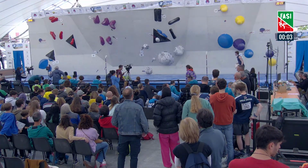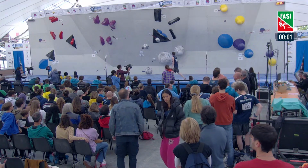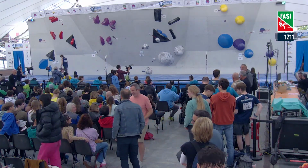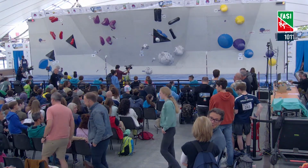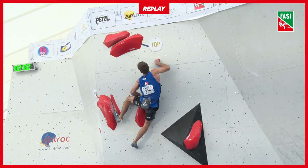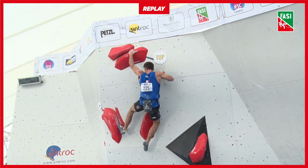Luca Martins frustrated by that start at boulder 1. Is that no zone for Luca? That's right, yeah. A really tough start, that boulder 1. That illustrates why they made that handhold the zone, even though it's like the third hold on the wall.